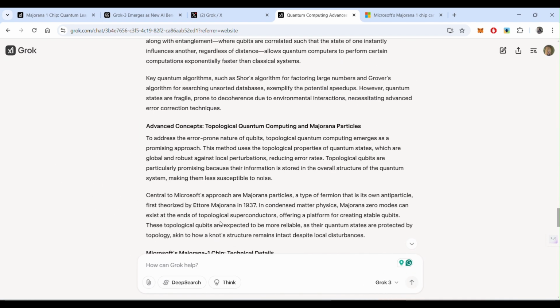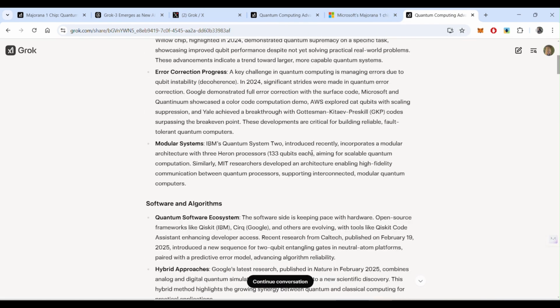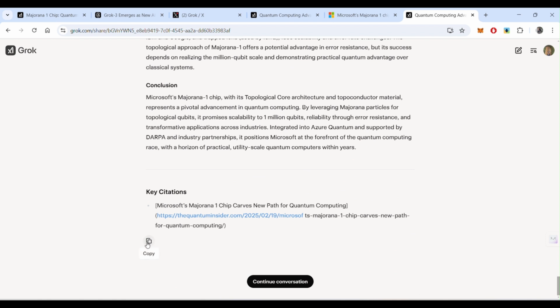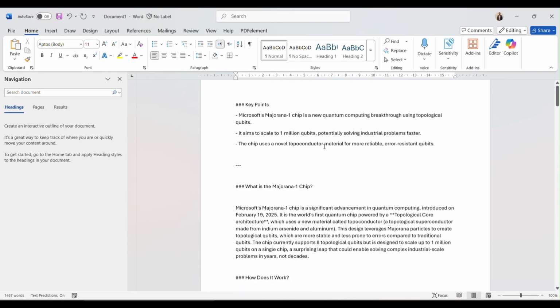And finally, if you want to export this, you can just copy this or copy share link. Once you click on copy share link, it will create a link that you can share with other people. This is quite a good feature, to be honest, because if you want to share this chat with others for free, you can just click on it and do it. But if you want to copy this research, you just click on copy, and then wherever you want, you can post it. So here are my citations and all those details.